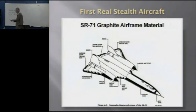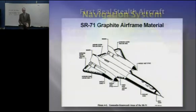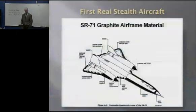Because of the stealth requirements, in addition to the exotic shape, it had composite material on the leading edges of the wings, the engine inlet spike body, and then what we call the chines here. And that helped to cut down on the radar reflectivity. They used graphite for that? A graphite composite, yeah.